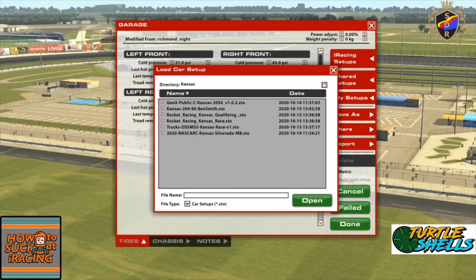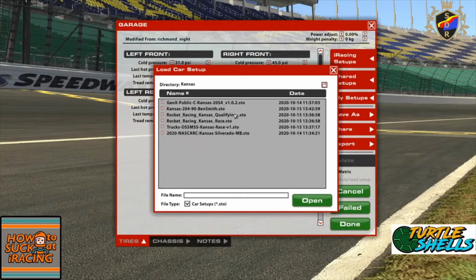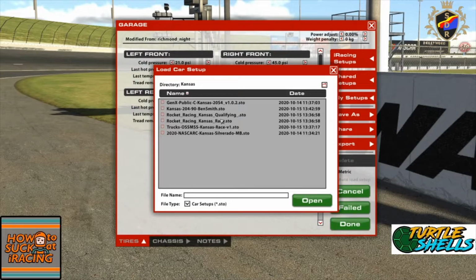So what we'll do is I will just start, and I'm going to try and avoid showing very much of the setups. I don't think that would be fair to the people that make them. So we're just going to start at the top and work our way down. We've got the Gen X setup. This is the OSR setup for this week. I'm not going to mess with the qualifying setups, so we'll do the Rocket Racing setup. This is the Maconi's, and then this is the Craig setup shop. So, like I said, we'll just start at the top and work our way down.